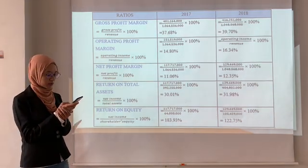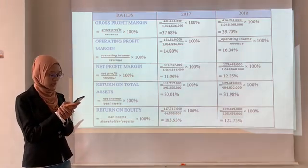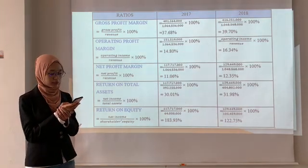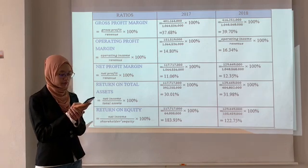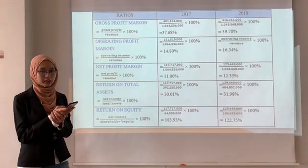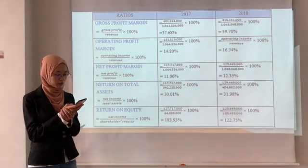Net profit margins will vary from firm to firm within an industry, depending on economic conditions and operating characteristics. This ratio may also vary for different industries. If a company's net profit margin increases over some period, it means that it has become more effective at converting revenue into actual profit.